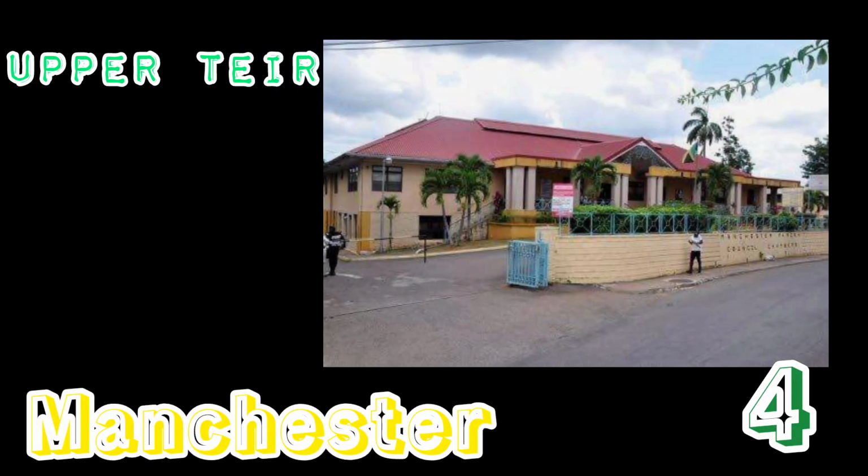Cruising in at number 4 is the cool parish of Manchester. Yes, and this is no surprise. I mean, just look at this building. Wow. And you know what is so right about this building? You know what stands out? It's not a high-rise building, it's a low-rise building, but it tops it all when it comes to class. When it comes to architectural design, this building has it all.